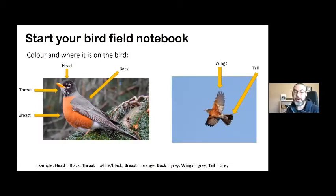If you remember too, color is really, really important. And if anything in your field notebook, color is the best thing to take note of as you're bird watching. There's kind of 6 places on a bird that we would like you to record the different colors that you see. Now, you might not be able to record all colors in all 6 spots because you might just not have time to see everything on a particular bird, but try to fill out as much as possible.